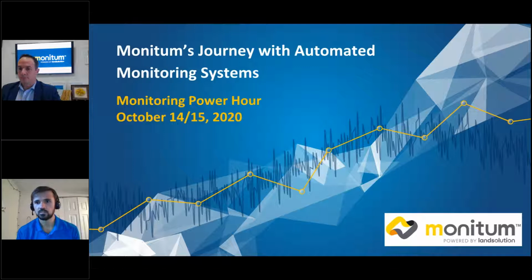And this month we're changing up things, both the timeline. This is typically not the same time that we present, so hopefully to catch some different people around the world at this time, and also bringing on somebody from industry. We have today Lee from Monitum, and he's going to be talking about Monitum's journey with automated monitoring systems.